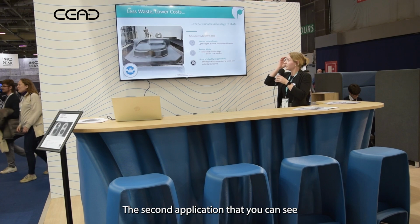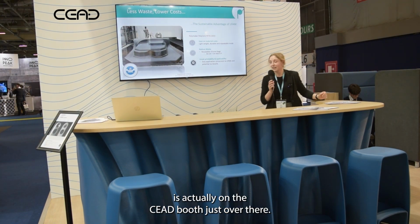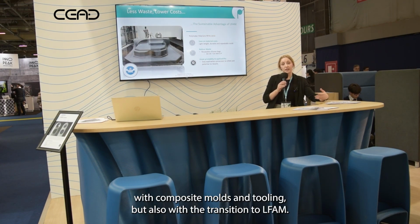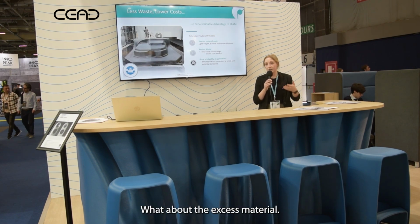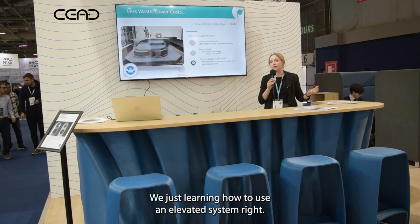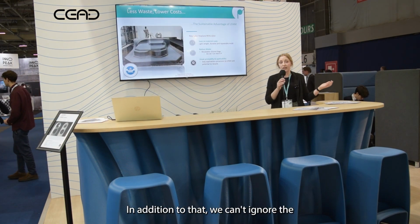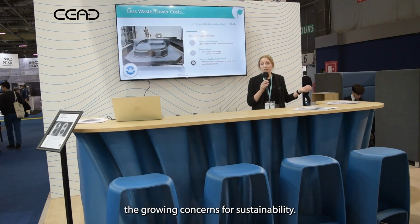The second application that you can see is actually on the seed booth, just over there. So a lot of concerns also come with this industry, with composite molds and tooling, but also with the transition to LFAM, is what about the waste? What about the excess material? What about the waste that I create with just learning how to use an LFAM system, right? The learning curve can be quite high, and that can be concerning. In addition to that, we can't ignore the concerns, the growing concerns with sustainability.